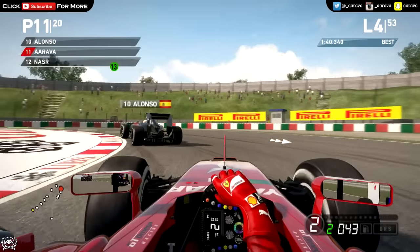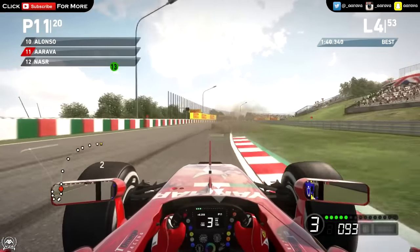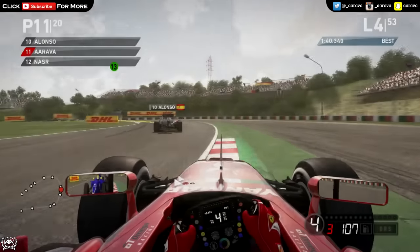But we've gone down the inside anyway. Bang tyres a little bit there on the right-hand side of the car, but we have made that move. We hung him out to dry on the exit, and we're up into 11th place.